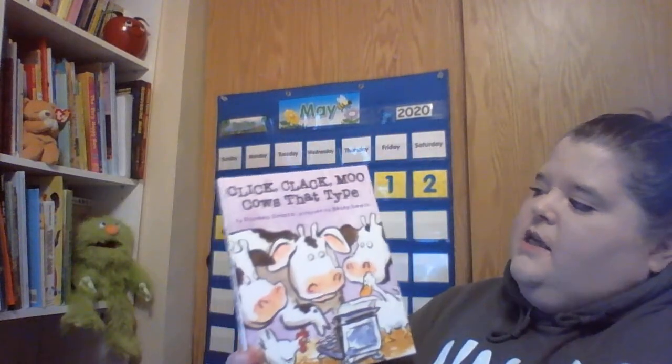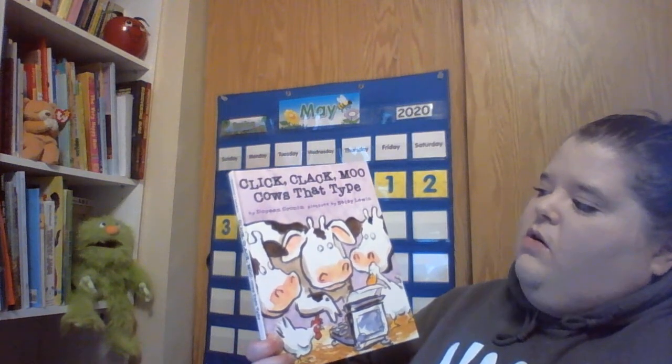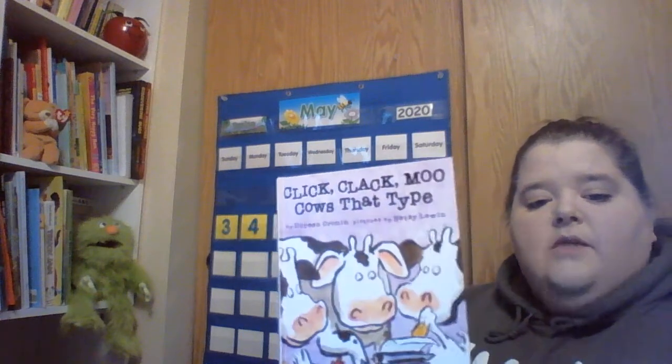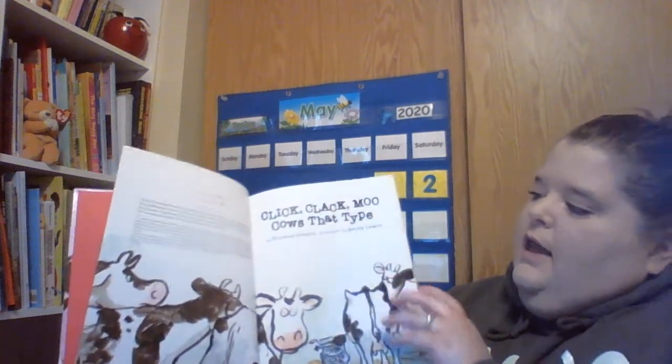The title is Click Clack Moo, Cows That Type, and it's by Doreen Cronin, and the pictures are by Betsy Lewin. Okay, so they wrote the story and drew the pictures. Click Clack Moo.